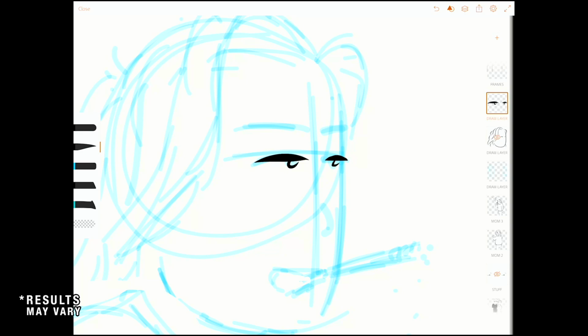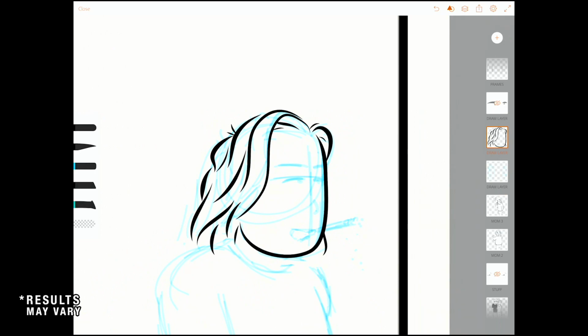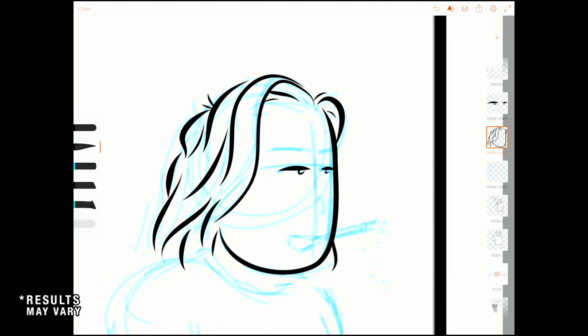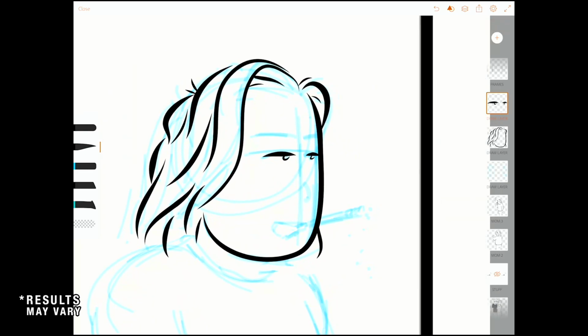These curves don't have to be perfect, but I wanted to make them a little better. Tap, tap, tap. Come on. Sometimes the iPad takes time to catch up, too. Okay, so we have her face on another layer, head shape on the lower layer.